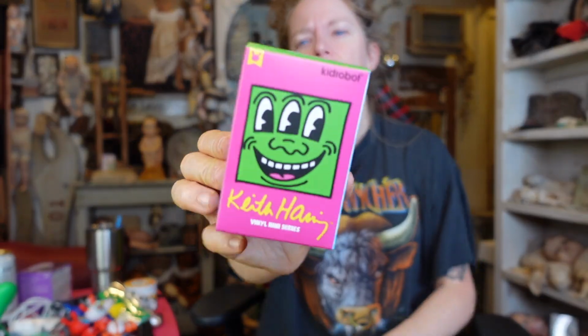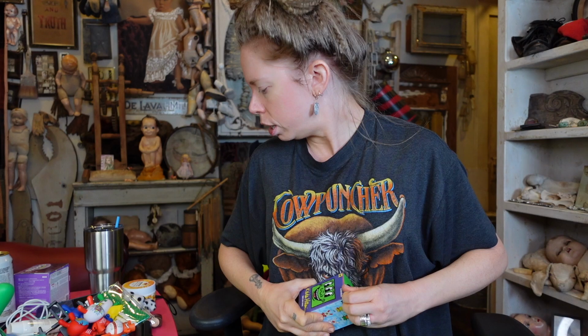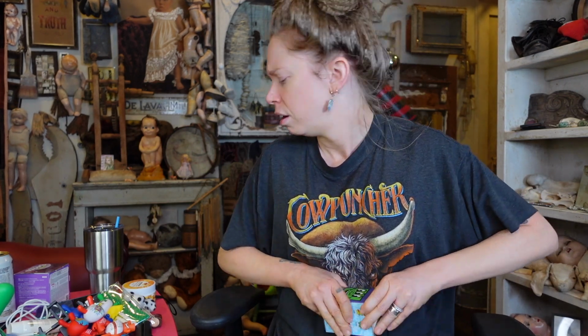We haven't gotten any of the super duper rare ones yet, and I've honestly lost track of how many we've already unboxed, but maybe somebody out there knows. What are we at? Have we done 6, 7, 5? Definitely looks like more than 5.